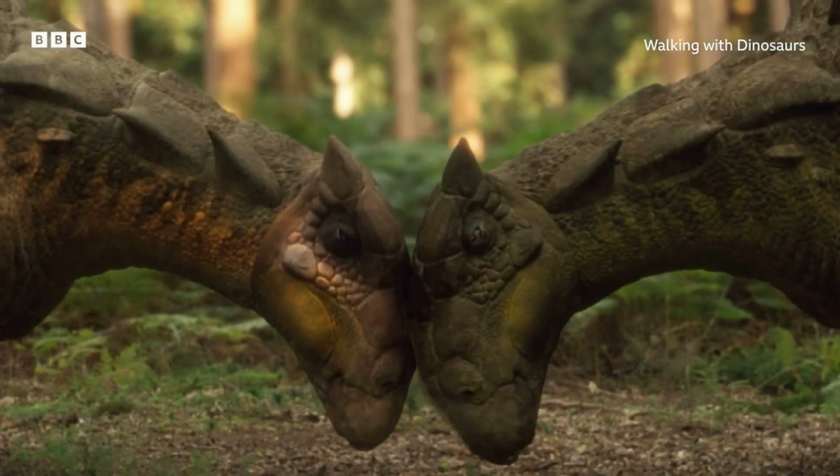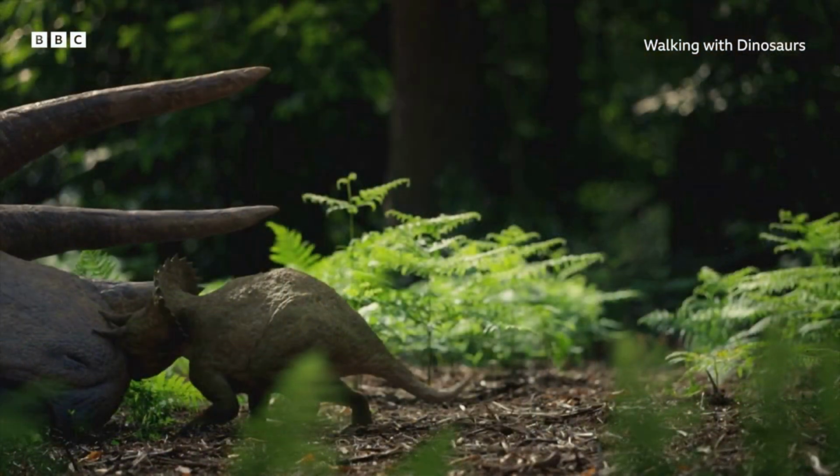Then we have, I believe, these are the Gastonia again. It's kind of hard to say by the head, but I think it is the Gastonia again. And, yeah, it looks really nice. And then we have the baby Triceratops headbutting an adult Triceratops.